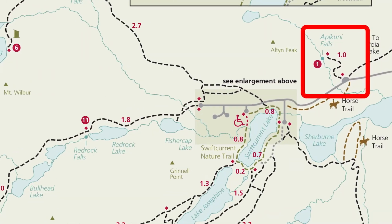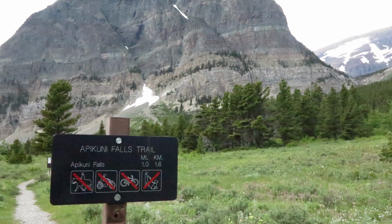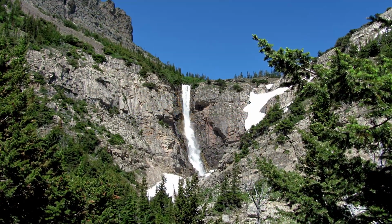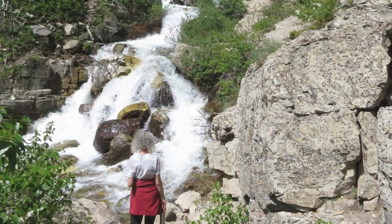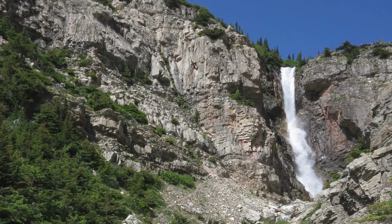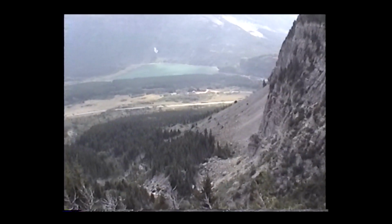Just a bit east of the turn to the Many Glacier Hotel, there's a short trail with a view of the valley. It's called the Apikuni Falls Trail. It's only 1.7 miles round trip, and it gains just 625 to 700 feet, depending on who you believe. And all of it is in the last half mile or so that's a bit of a workout. I've only done this once, and I think it was in 1999 or so, so I don't really have any good footage. And I remember that the view of the surrounding valley was pretty interesting.